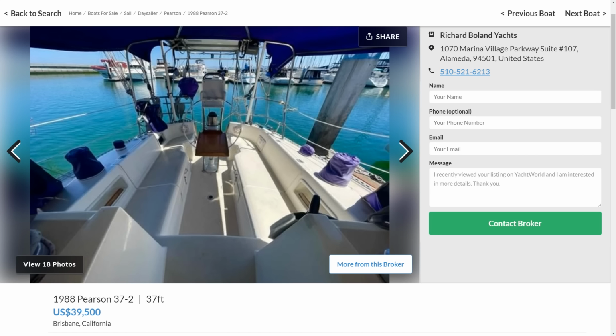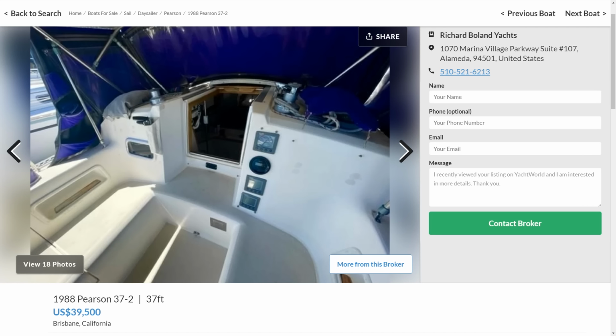Bimini. And what's important here is that all the framing for that stuff is already done. So even if the Sunbrella is toast, a budget-minded solo cruiser should be happy enough to learn how to replace that Sunbrella with a borrowed sewing machine and lots of elbow grease.